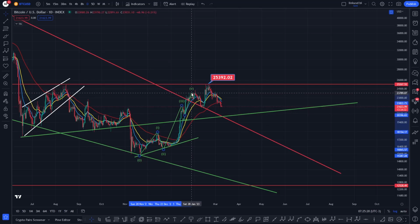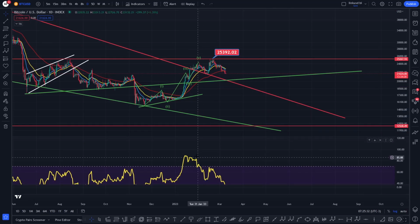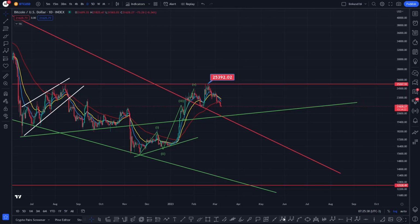You actually cooked just there, and at that point we started to come up and create a bearish divergence, with continuation. So this is actually the A wave, this is a B wave, and this is a C wave, and what we're in right now is the end of a C wave.